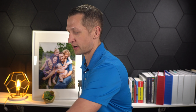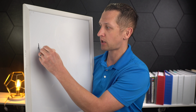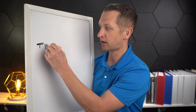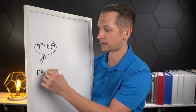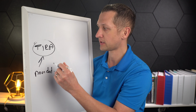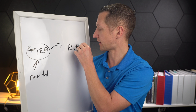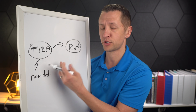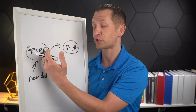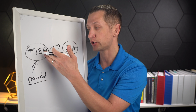And the pro rata rule says, I'm going to actually draw it out here for you, that if we have our traditional IRA here, TIRA, and we make a non-deductible contribution, and we want to do this conversion over here to the Roth side. So that's what I was just talking about, right? So let's just put it as a non-deductible contribution because I earned too much. We'll put it into the traditional IRA and then we'll immediately convert it over.